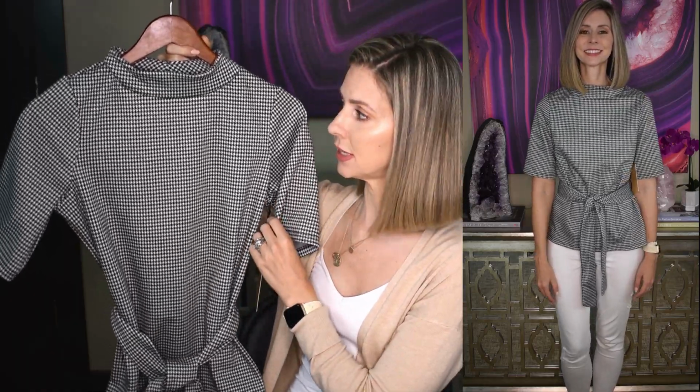Now we'll move into a top, and this is the Halogen mock neck tie waist top in houndstooth, and this is the only pattern or color that it comes in, and this is $29.90 during the sale.